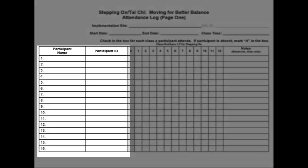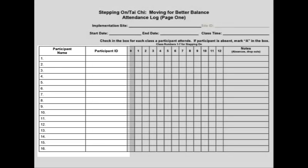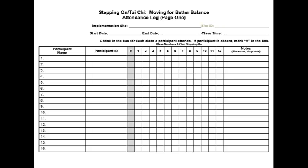You, as the instructor, would fill in the participant names and, if possible, the participant IDs, which are on the participant information forms. And if it's not possible for you to fill those in, the survey coordinators can do that. Note that there's a column for Class 0. Class 0 is if you have people come in as a group to just do testing and fill out paperwork.